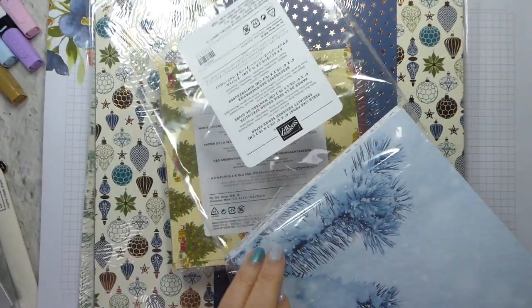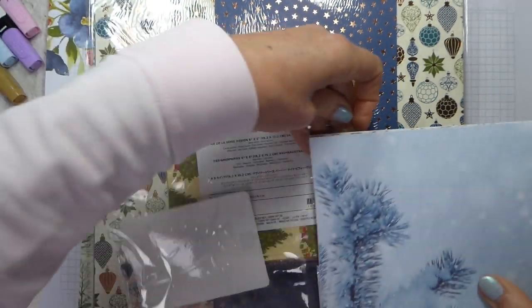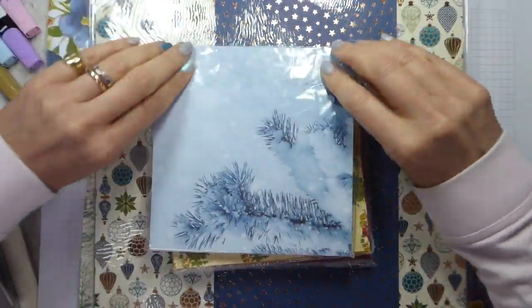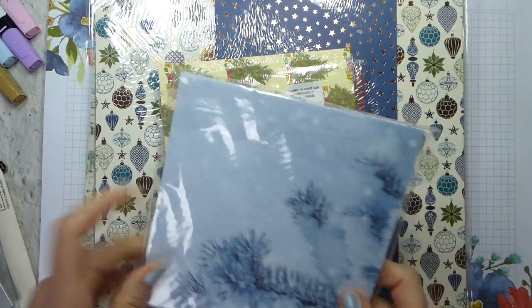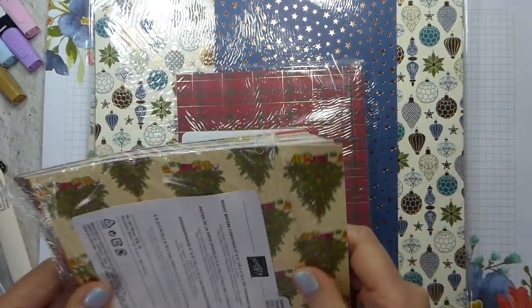So this is the Feels Like Frost specialty paper. I have got as much as I was allowed to order of this because I love it, and I think it's going to be one of the most popular papers in the catalogue. It's winter rather than Christmas, so from that point of view it's perfect.